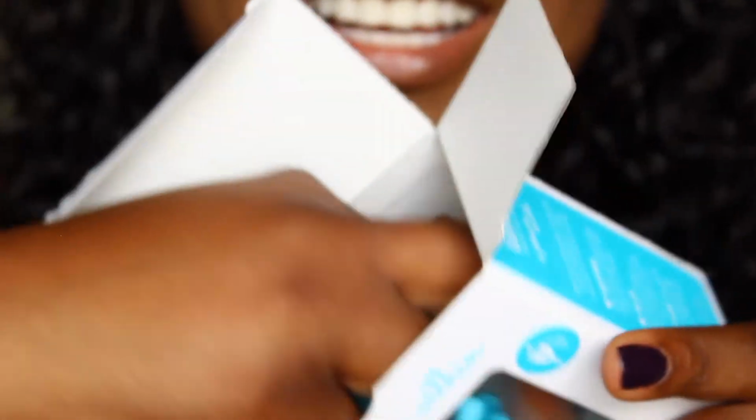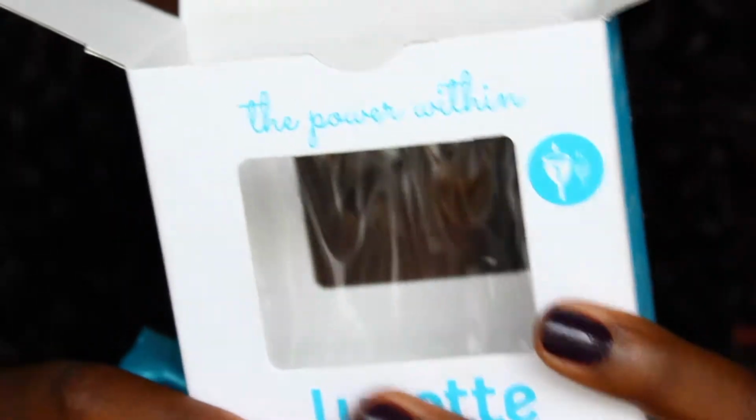I'm a little bit intimidated, I'm not going to lie. So there is the cup. Wow. On the inside, it has a little baggie. I've watched like 5 million reviews of this. It has a bag that you put it in and a little booklet. It says, meet your vagina's new best friend.